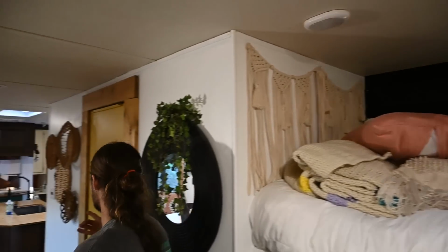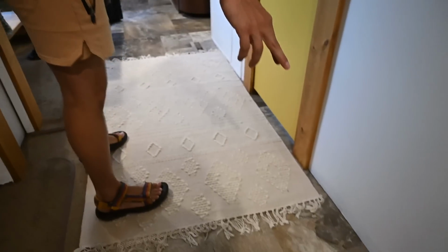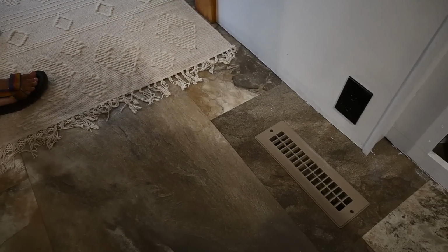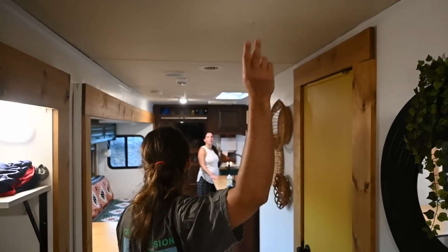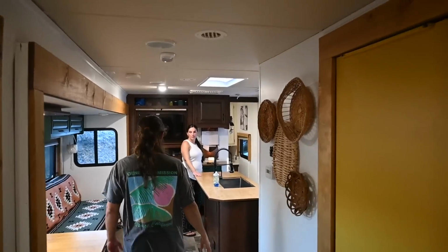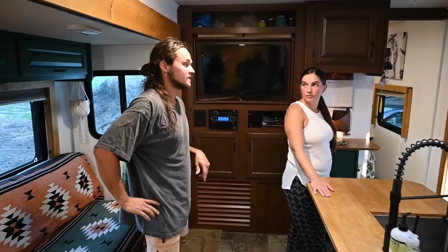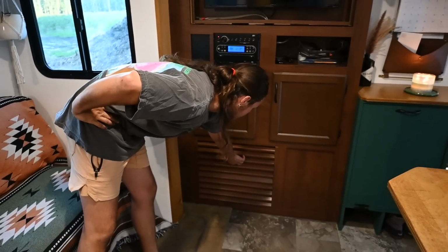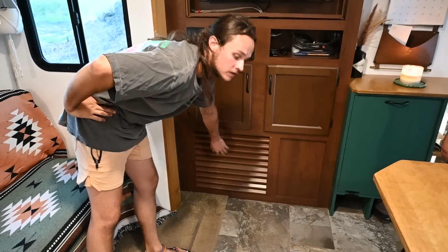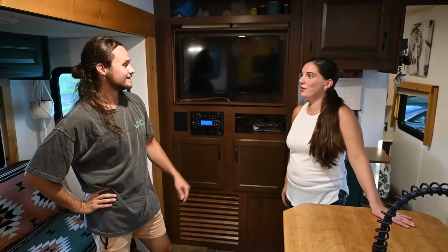And then we'll take you over here. If you notice down in the floors, it's got the flooring vents right in line, and then up top you have the AC vents. The floor heat is through a propane Atwood furnace right behind here. We're not going to pull that out right now, but that is the intake on it. Plenty warm. Survived a whole winter in New Jersey with the heat and had no issues.